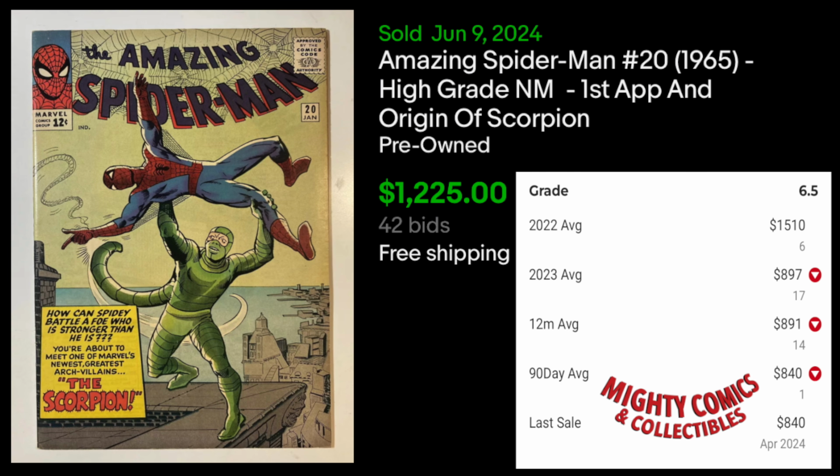The last sale, according to GPA, of a 6.5 was in April for $840. We have to go all the way back to the 12-month rolling average to see an $891 average. In 2023, the average was $897, but check out 2022. Again, the average $1,510.